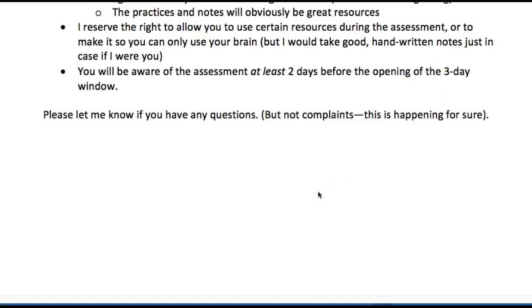You will be aware of the assessment at least 2 days before the opening of that 3-day window. So if Wednesday through Friday is the window, you will know at least on Monday. That's the very least. I'm shooting to let you know the week before so that you have plenty of time to prepare. But at least 2 days before the opening. You cannot fall behind because we've got a 3-day window to take this. So do not fall behind.